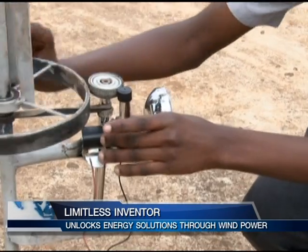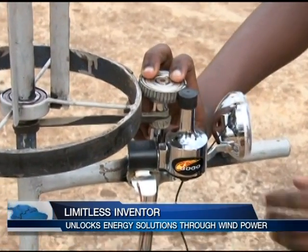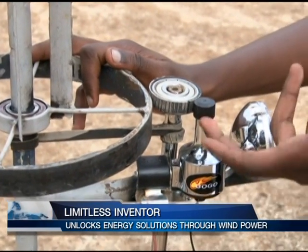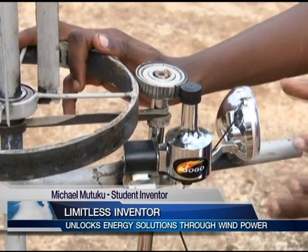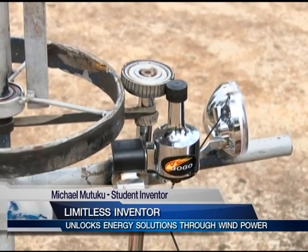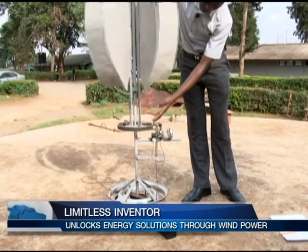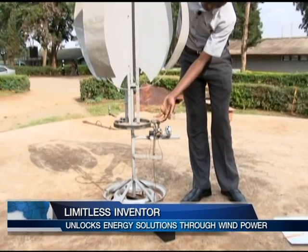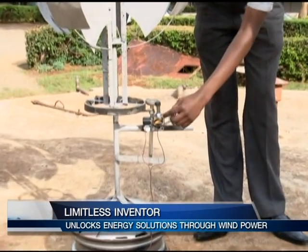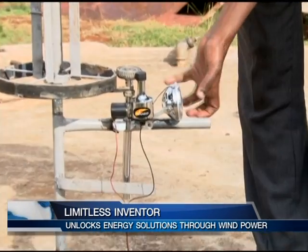It moves one rotation, the smaller one moves 10, hence rotating the dynamo like 20 or so rotations. So the more rotations, the more current, direct. But for home use, we use a storage facility so that when the system rotates, the bigger gear rotates the smaller gear. The smaller gear, which is articulated to the dynamo, rotates the dynamo. The dynamo generates current, hence lighting the bulb.